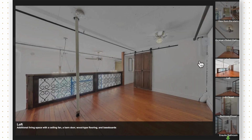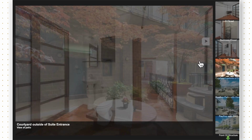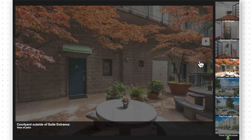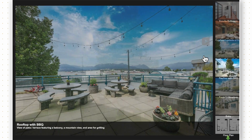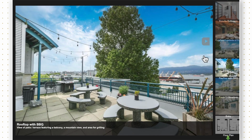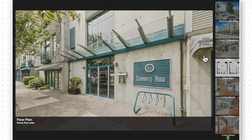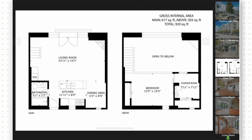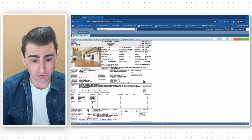And you got your closet there. Here's your loft space. Your little ensuite bathroom up top. So this is definitely a cool place, and I would tell you, oh, nice rooftop deck with that. You're getting a lot of value here for what you got: 920 square feet, a powder room, and easy access to North Shore and wherever you want to get to from the highway. Easy to get downtown. I really like this place, to be frank with you.